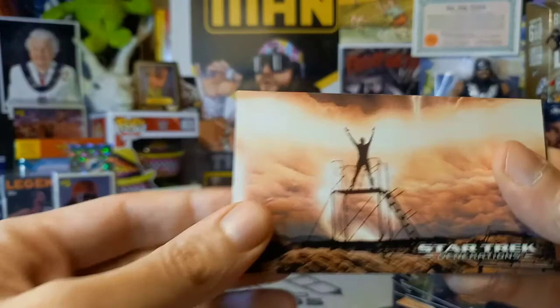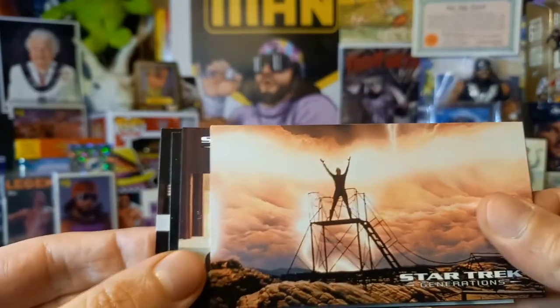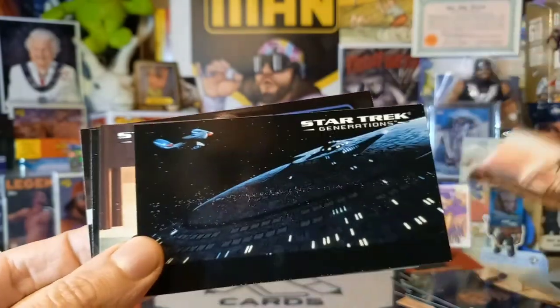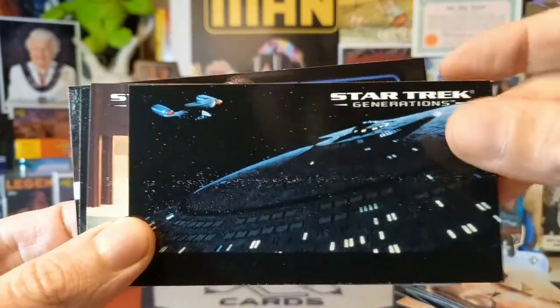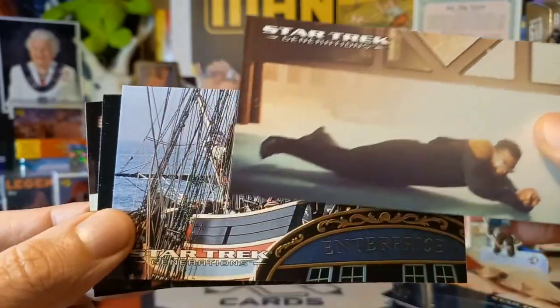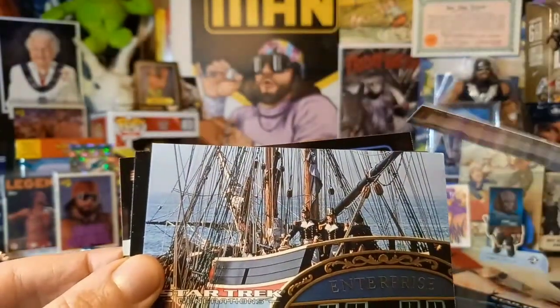All right. Still no foily. I'm Worf. Will there only be two in the box? The captain, one captain, and one nemesis card.